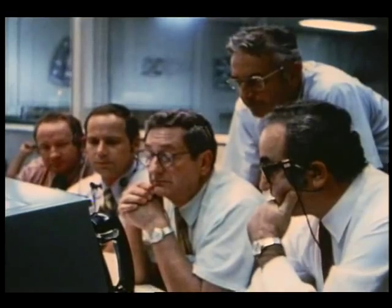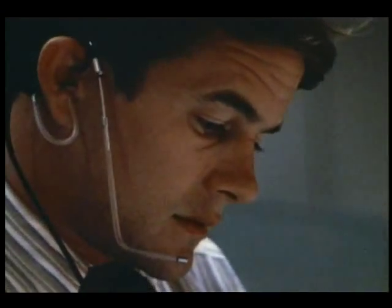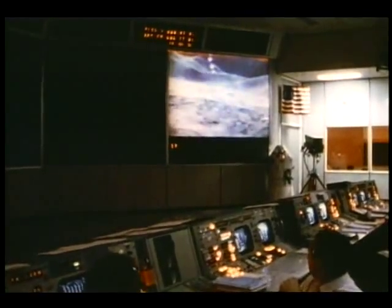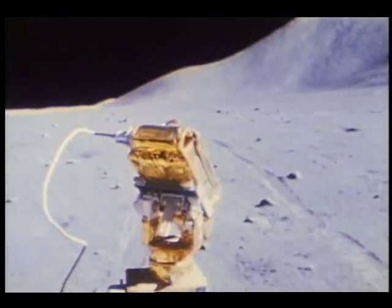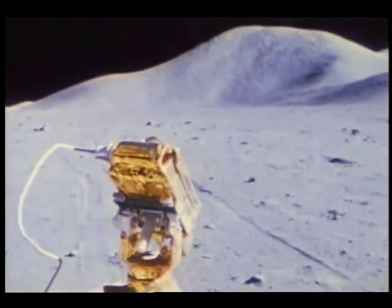Okay, hop on and we'll get on with it here. They buckled their seat belts for the ride back to the lunar module. Oh, what a big mountain that Hadley is. Yeah, it's beautiful. Sun is really fierce.